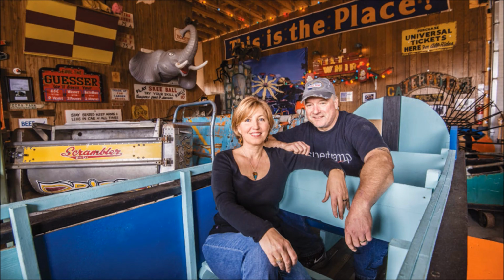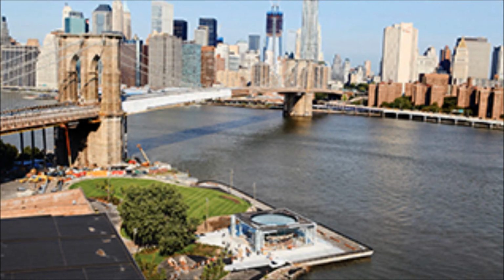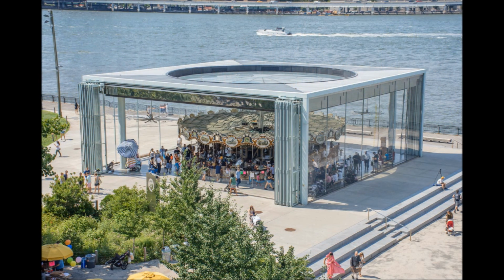The pony ride, as you see here, was auctioned off to a couple. Well deserved. They deserved it. They paid $385,000 for it and took it piece by piece. They had it shipped back to Brooklyn, and Jane's dream was about to become a reality. But it took her 27 years of hard work restoring the great pieces.